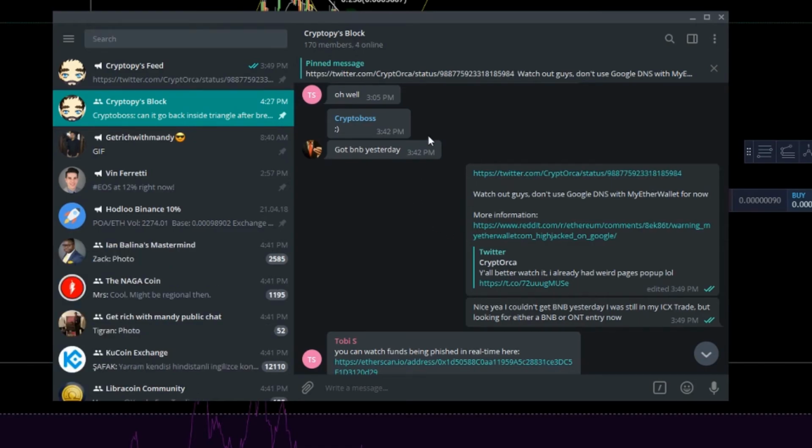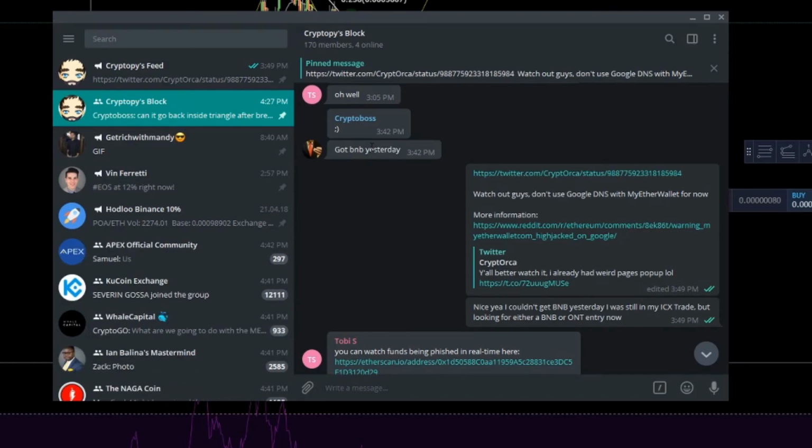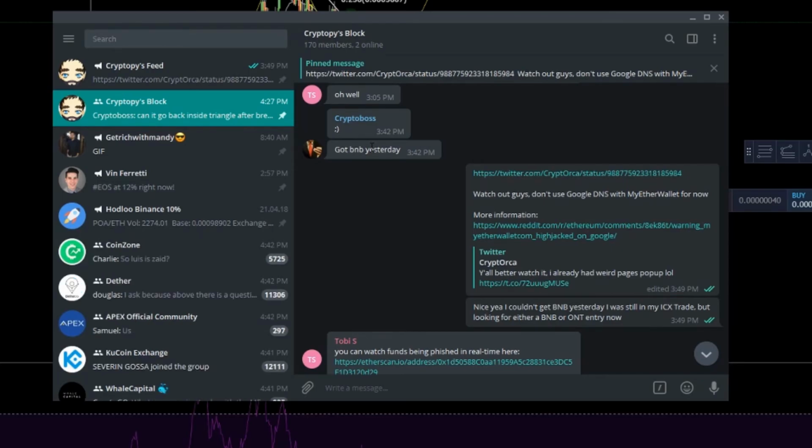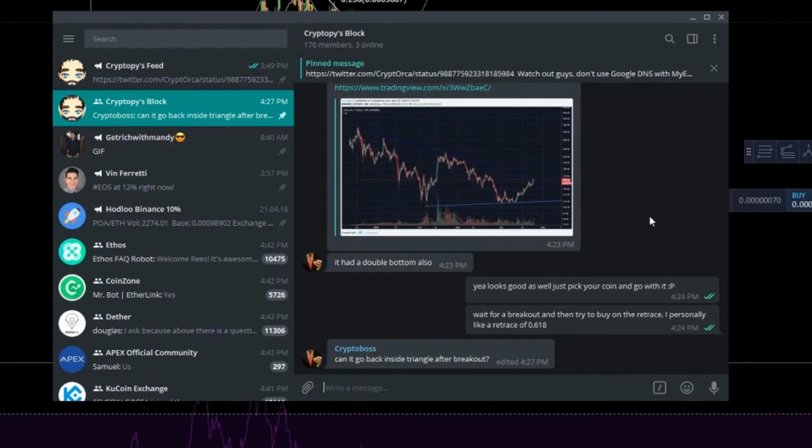And that's also why you want to be in a Telegram group or on Twitter or anything. Before I log into my Ether wallet, my crypto, whatever I use, I always check social media first, right? You go onto Twitter and you check whether something is hijacked, hacked, whatever, right? Because you don't want to end up losing your crypto, because it's worth a lot of money.